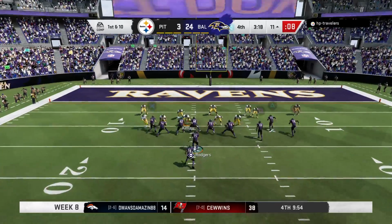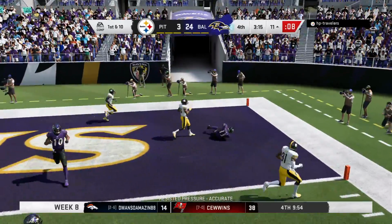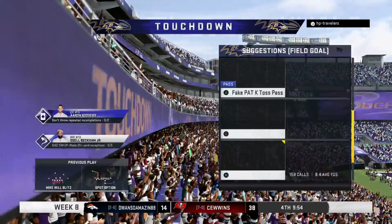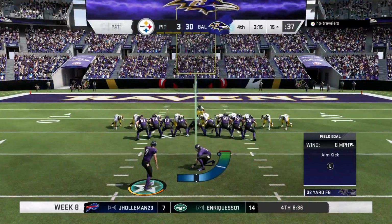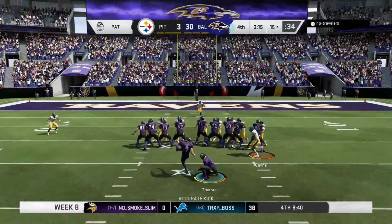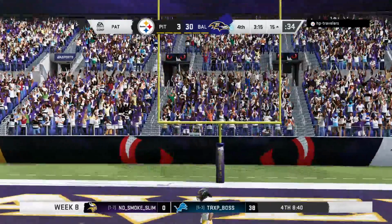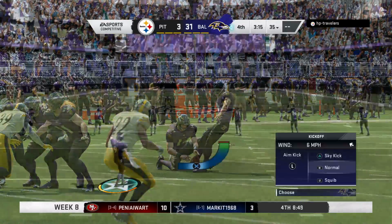Rodgers now on 1st down. And this is caught. Touchdown, Baltimore. Odell Beckham, his first touchdown on the year as the Ravens push further out in front. Tucker with the extra point, and that'll increase their lead to 28.